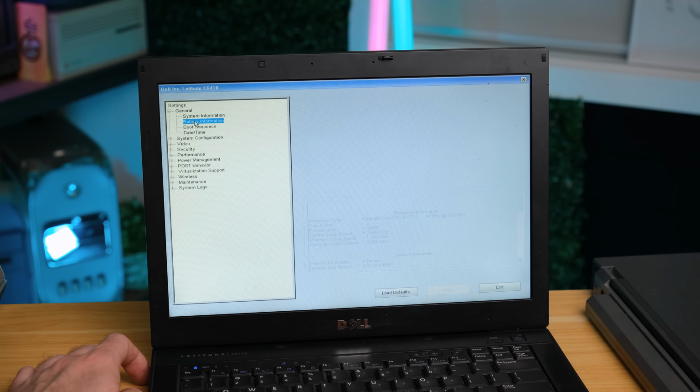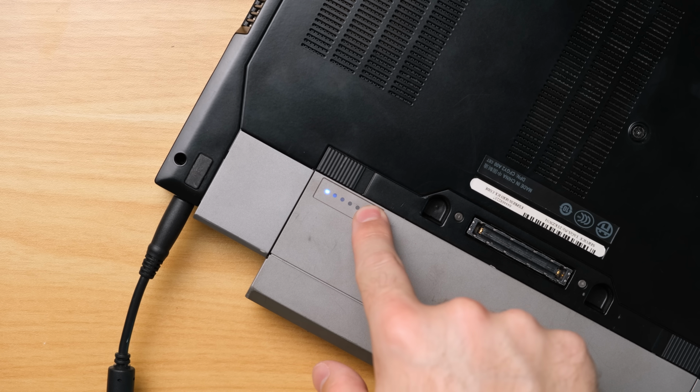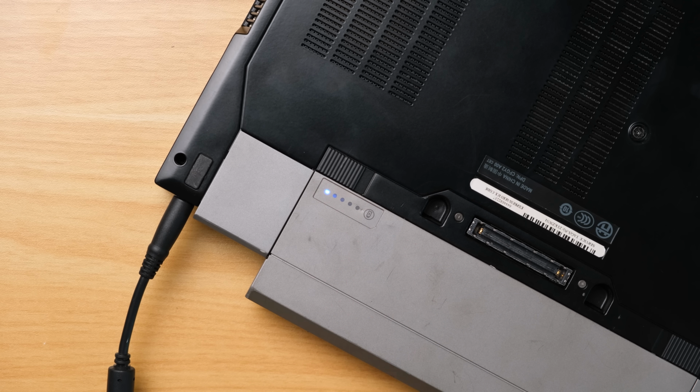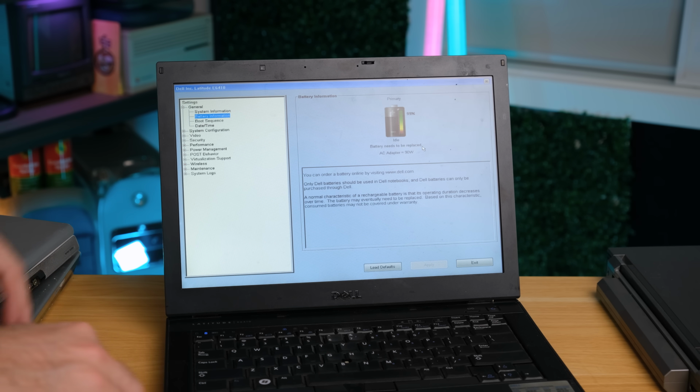The second Dell Latitude on the other hand has an unlocked BIOS and the battery does appear to be charging. I'll leave it plugged in for a while and see what happens. And while it does hold a charge, it must be only a tiny amount given that the system says it needs to be replaced.